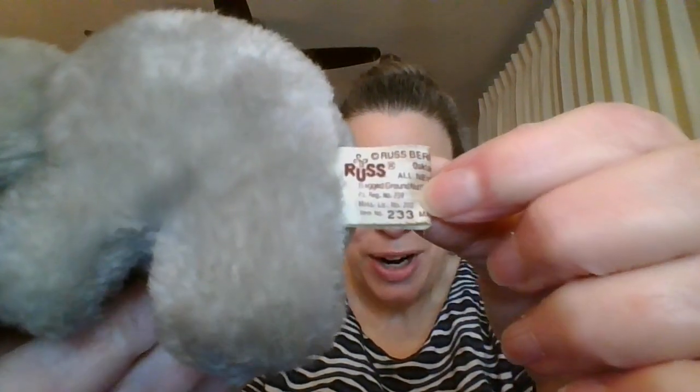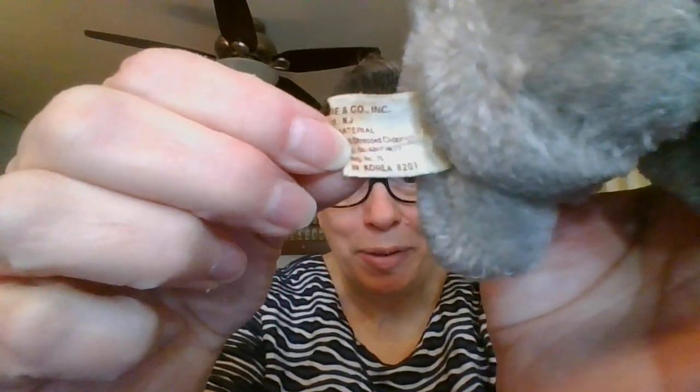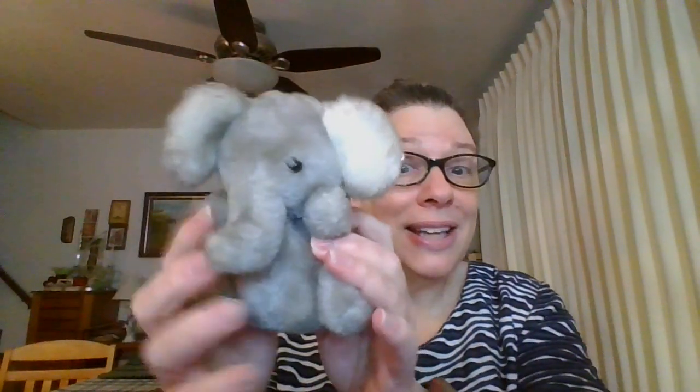All right, up next, I've got an elephant. This is made by Russ. So he is a Berry elephant. Yeah, he's got some little pellets in him, so he's kind of a beanie. He's made in Korea, so he is from the late 70s, early 80s. And he is 5 inches tall. And the little elephant is going to be $5, number 19.